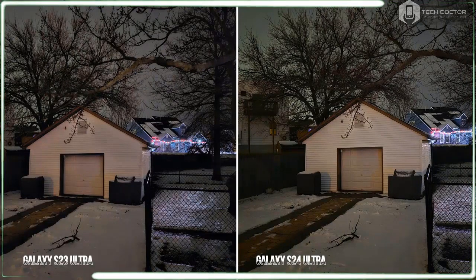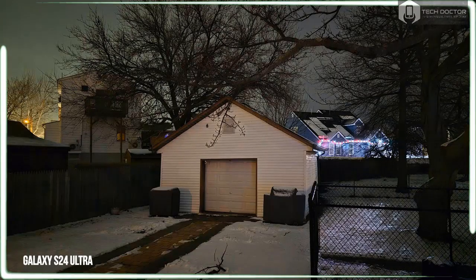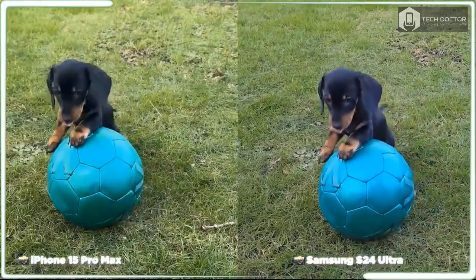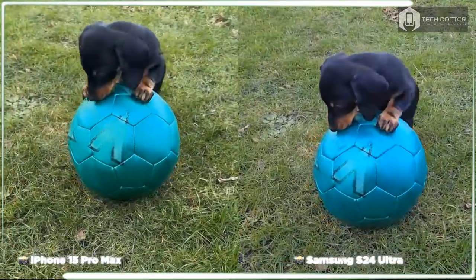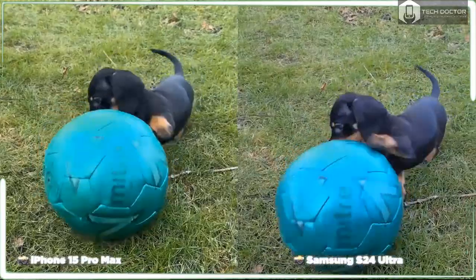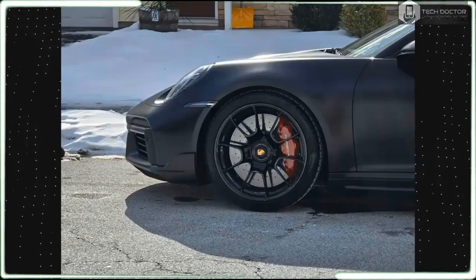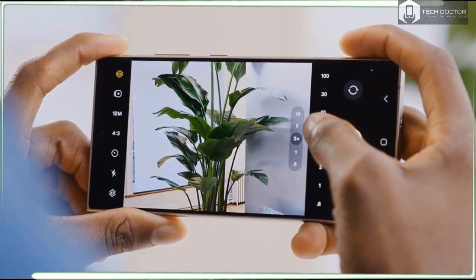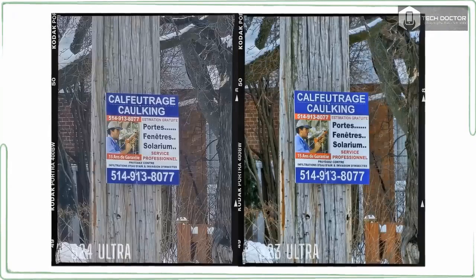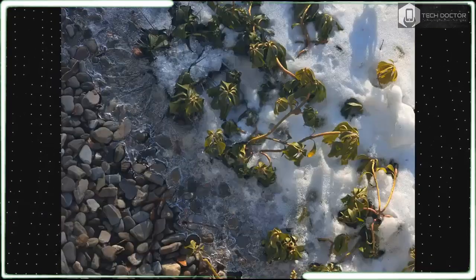Sure, you could make out some details, but they are mixed with noise and blur like a virtual chopped salad. On the Galaxy S24 Ultra, you won't see as much, but you will be happier sharing those photos because they actually look like good pictures rather than police evidence. Check out some camera samples from the Galaxy S24 Ultra and some comparisons between the Galaxy S24 Ultra, S23 Ultra, and iPhone 15 Pro Max.